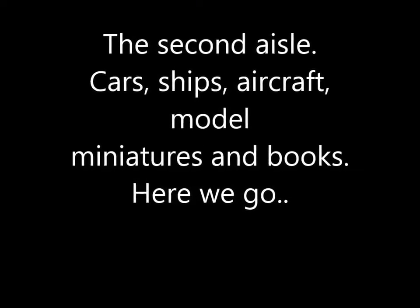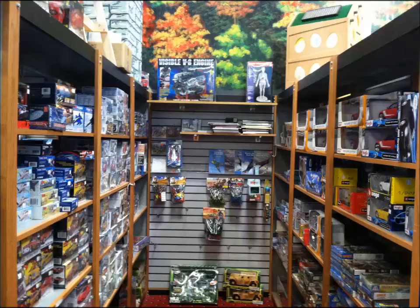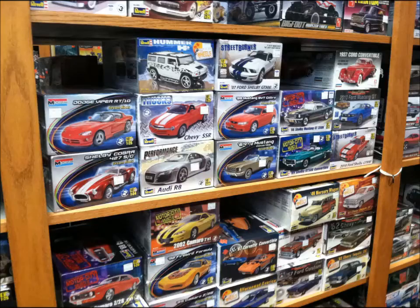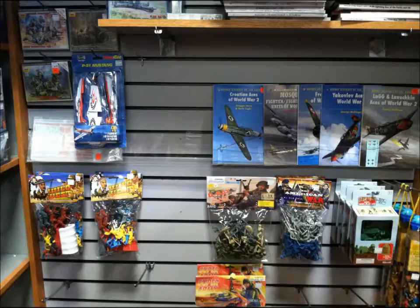So here we are at the second aisle. Like I said, cars, ships, aircraft, models, miniatures, books, and that's looking down the second aisle. And we're fixing to see to the left the start of the aircraft. They had all kinds of aircraft, Vietnam era, World War II, and then they kind of went into the vehicles, the cars. They had classic cars and newer car models, and I think I just picked out a couple models that I wanted to show you through this video. And I'm fixing to see one right here. That's the '49 Mercury. The Mercury is my favorite classic car of all time, so I just kind of pulled that out to show you guys. I thought it was pretty cool.